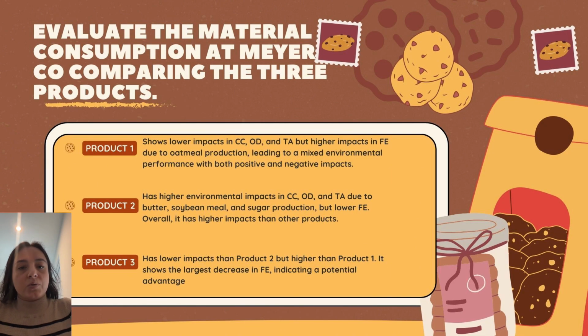And the next slide shows the evaluations and the results. Product 1 shows generally lower environmental impacts compared to other products, specifically in climate change, ozone depletion, and terrestrial acidification. However, it has higher impacts on freshwater eutrophication, primarily due to oatmeal production. Overall, Product 1 presents a mixed environmental performance with both positive and negative impacts related to the average values.